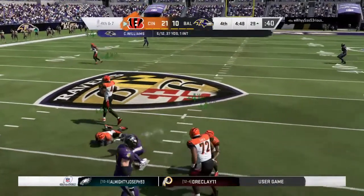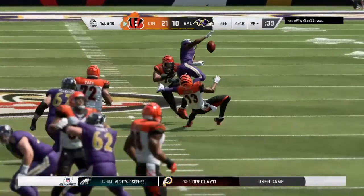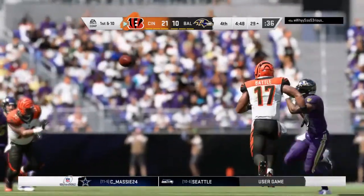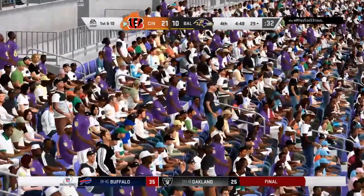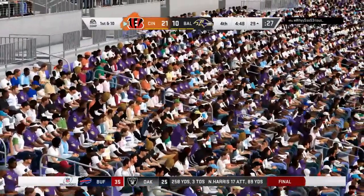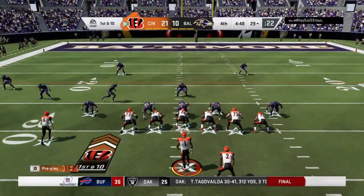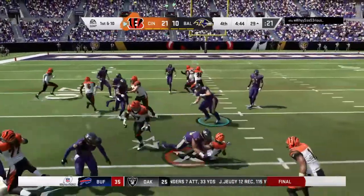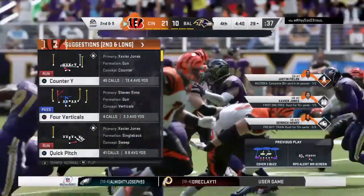Now they go for it on 4th, but this one is going to wind up incomplete. Or it looked like he had it and dropped it. And the Bengals are going to get it back in terrific field position. They'll run on 1st down. It's Jones. Just a yard on the pickup there, and it'll bring up a 2nd and 9.